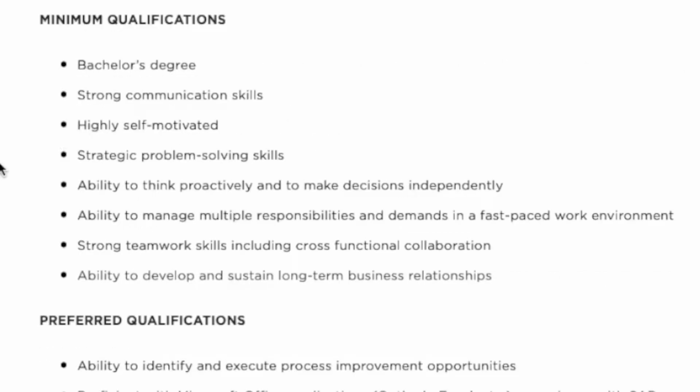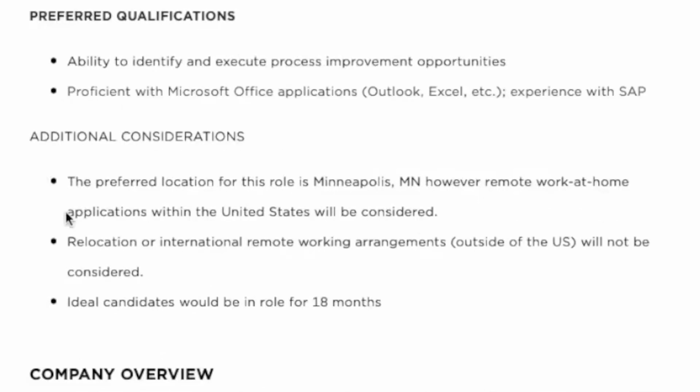Now, one thing to note, this position is going to require a bachelor degree, but it does not specify that it has to be in any specific field. You are going to have strong communication skills and be highly self-motivated. Since this is a work-at-home position, you'll have to be a problem solver and able to manage multiple responsibilities and demands in a fast-paced environment. So basically being a multitasker. Now, it does say applications within the United States will be considered. However, they cannot accept international remote working arrangements outside of the United States at this time.